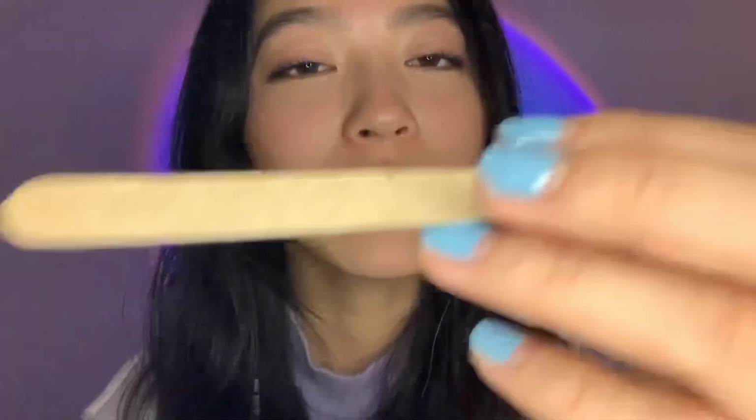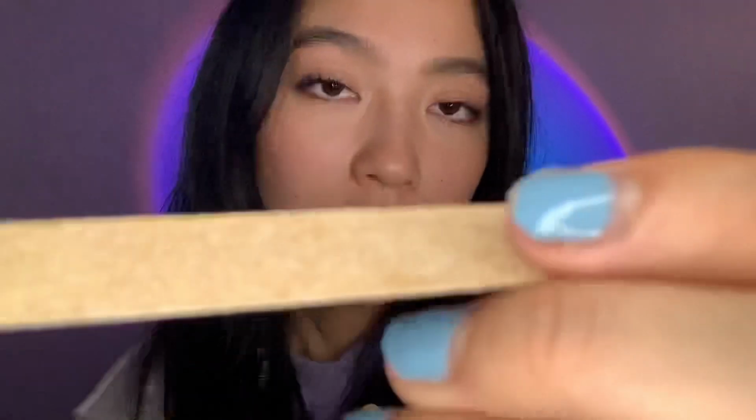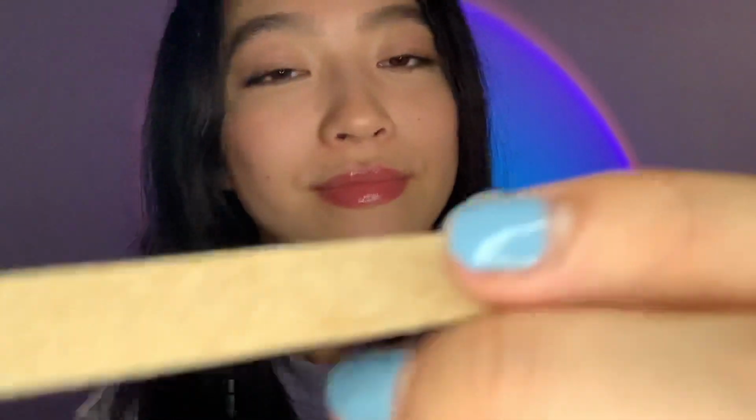I'm going to go ahead and file down the edges so that they are nice and smooth. Did you have a shape in mind that you wanted today? Okay, yeah, for sure I can do that for you. Let me go ahead and do this hand first. I'm just going to file.